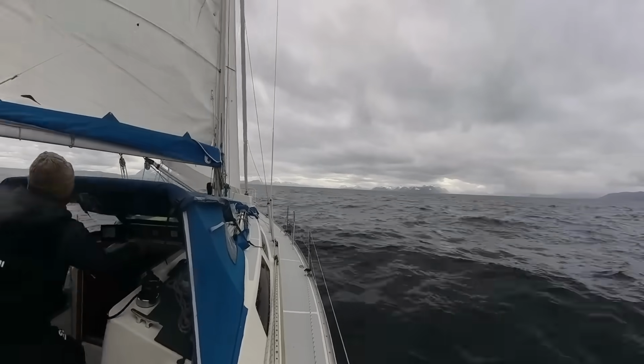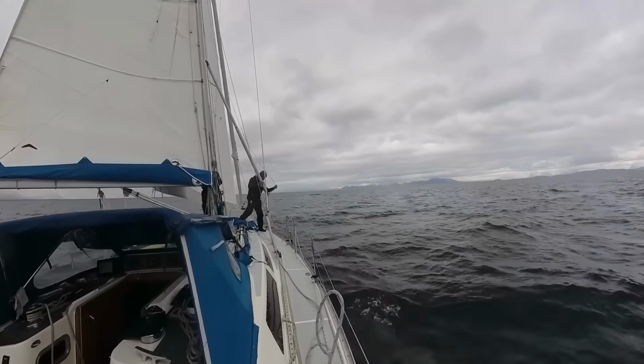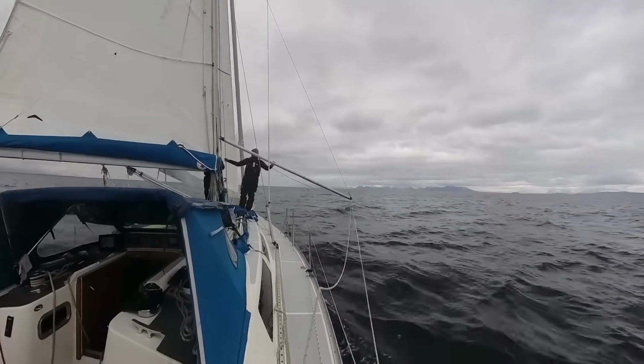Reaching the open sea once more, we hoisted the mainsail and set the pole to head for Senja Island, which has very positive reviews in the pilot guide that we have for this part of the coast.